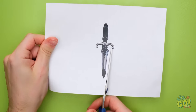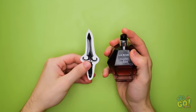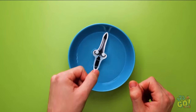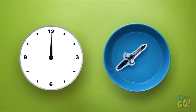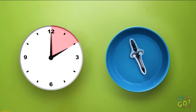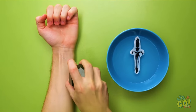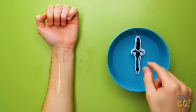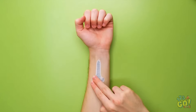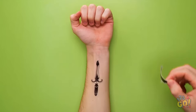Cut out an image you like. You can leave a little white space. Now spray it with your favorite scent. Next, bring in a bowl of water and gently lay it inside. Now wait for about 2 minutes. Pick a spot for your tattoo and spray it with the scent. Then pick up your image and place it face down on your skin. Next, slowly peel the paper back. This looks totally real.